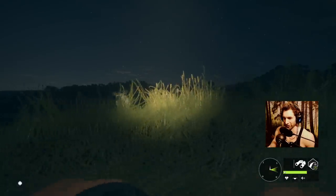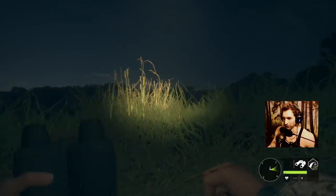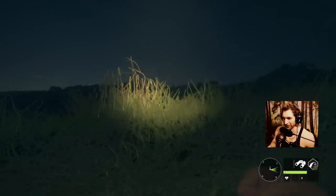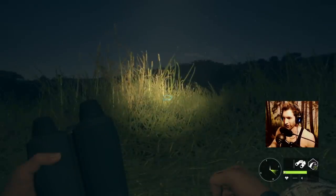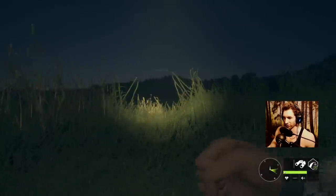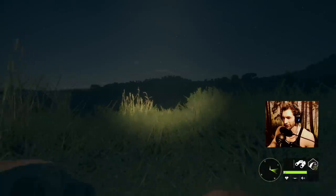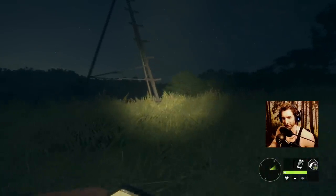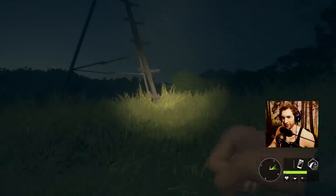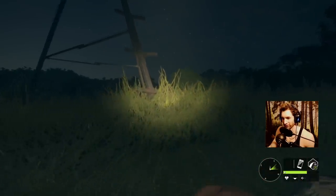Don't. Seriously, Gemsbok. Okay, he spooked, but I don't think that would have spooked him. 65 yards away. Oh, he just took off. It's okay. He should come back. So I think what we'll do is set up our tripod here and they should come back in.